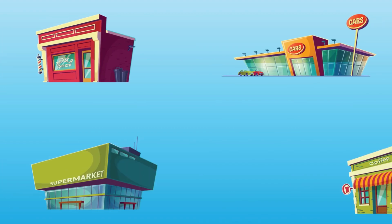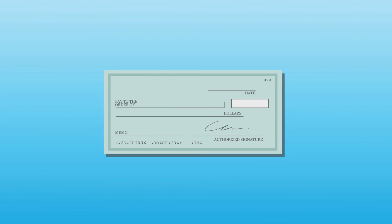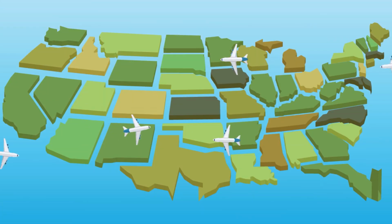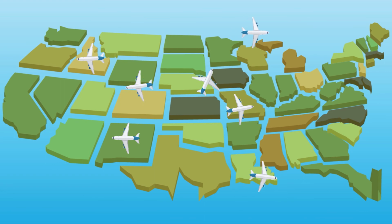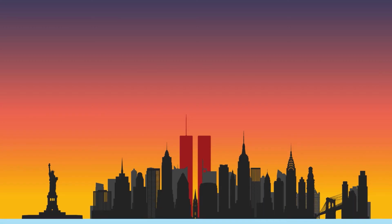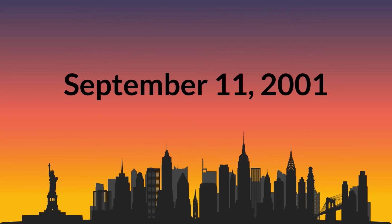Now that people could get their money quicker with a faster processing time, people were writing checks for everything. However, even with faster processing, the original paper checks still had to be returned to the account holder's bank at the end of the process. The Federal Reserve Bank operated a fleet of more than 100 private jets to transport checks across the country each night after the end of business. Crazy, right?